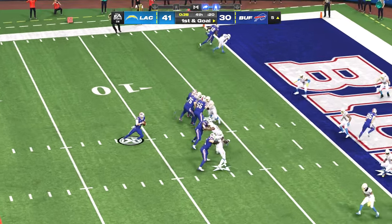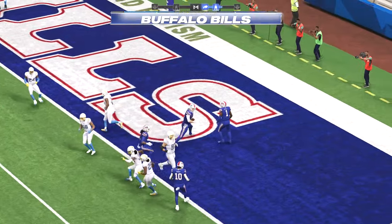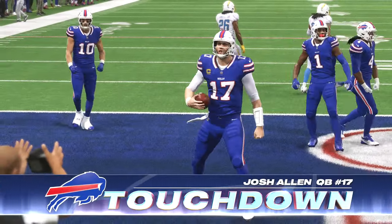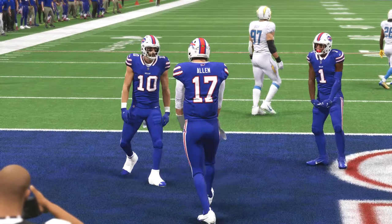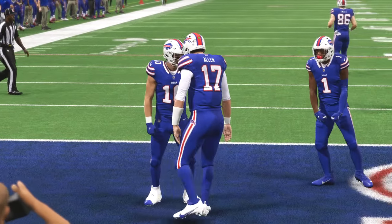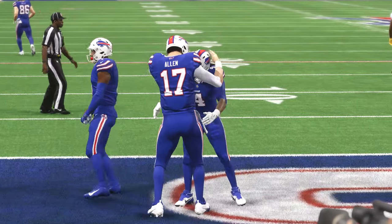Allen. Eluding the pressure right. And he takes this one into the end zone. And all of a sudden, here in the final minute, things get a little bit tighter. Okay, game on. Don't go anywhere yet. You got a one-score game now.